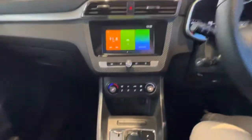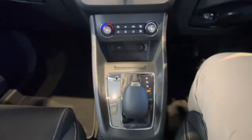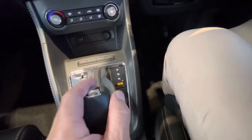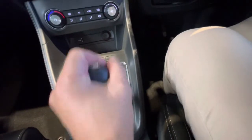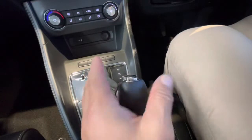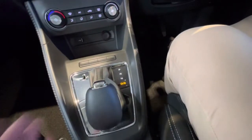I can put it into neutral, and I can put it into drive or sport, and again pushing down and up with the lever is going to get me to where I need to be. Sport's on the right hand side, drive is on the left.